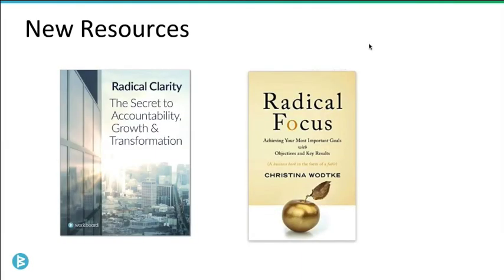With that, let me flip to new resources that you might find interesting. One is a new paper from us called Radical Clarity, and the other is a book by Christina Wodtke called Radical Focus. The Radical Clarity paper reflects a lot of the experiences we, and I in particular, have been having over the past 6 months or so, where I find this really direct relationship between leaders saying they need more accountability from their people and people saying they need more clarity from their leaders.